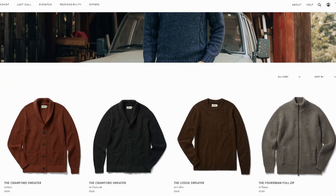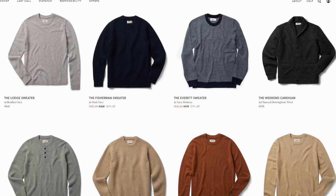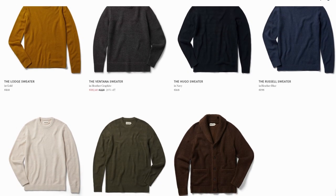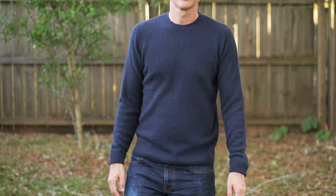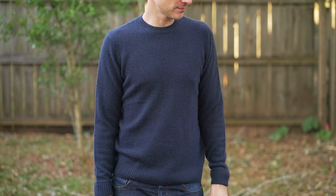Now, the first one we'll start with is the Lodge sweater. This is the first sweater that I started with, and this one is really interesting because it's a lighter style sweater, but it's made out of yak hair. Now, as I mentioned, Tailor Stitch has a number of sweaters on their website. The ones that I have here are just kind of a cross section of the sweaters that are available from Tailor Stitch. If you want to see their other sweaters, definitely go and check out their website. Now, for reference, I'm 6'1", about 175 pounds, and all the sweaters that I'll be showing you here are in size 38, which is about a size small, but you can also check their website for sizing information.